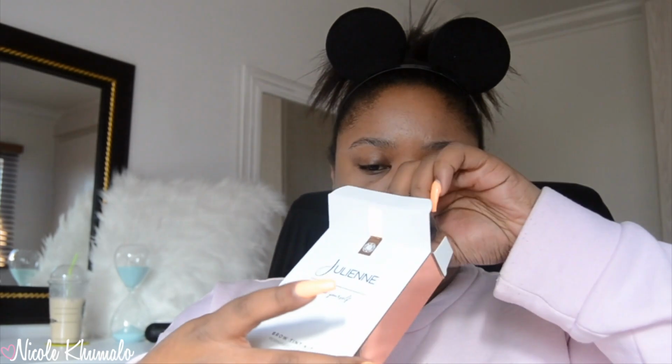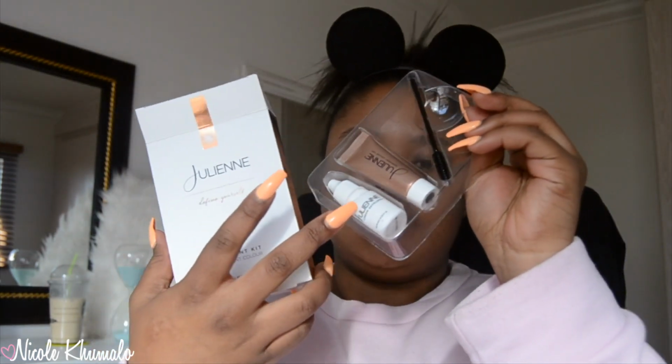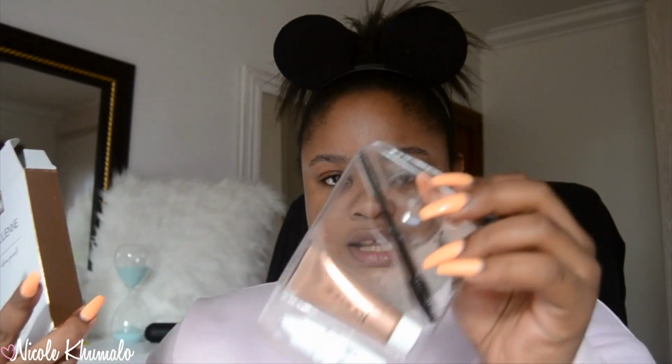And inside this tint kit is everything you need to tint your brows. So there's a little tray. It comes with an activator, the actual tint, and the spoolie that you can use. And then it comes with a little instruction book.